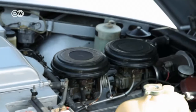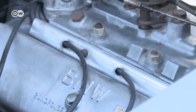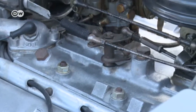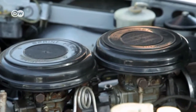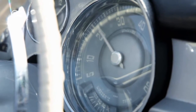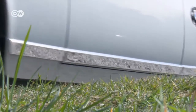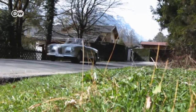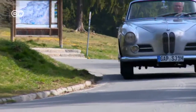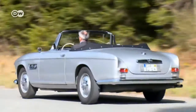The engine, the world's first cast aluminium V8, was a masterpiece of German engineering. 2 carburetors fed it fuel. Later versions had outputs of 119 kilowatts. At the time, even Mercedes was offering only 6-cylinder engines. Today, a 503 convertible in good shape will set you back €250,000. When it comes to vintage cars, BMW's 503 is a crown jewel.